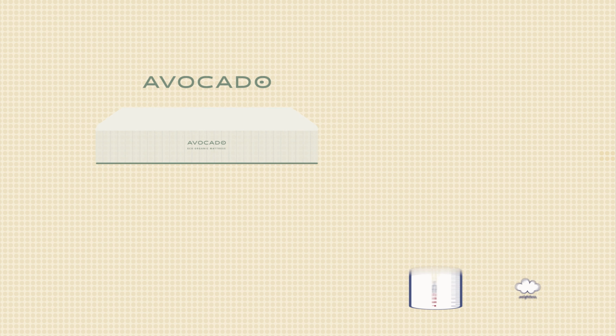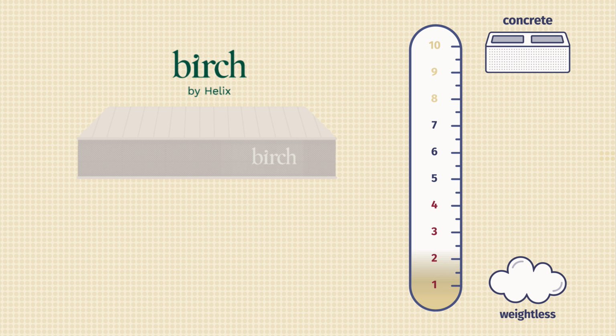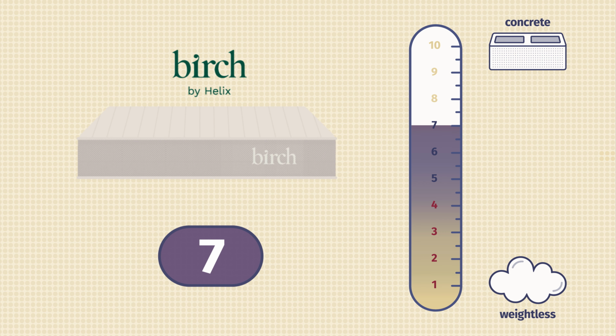After a long day working at Luke's Diner, you're gonna wanna go home to a mattress that has the exact firmness and feel that you're looking for. That's right, and looking at both these mattresses, starting with the Avocado Eco Organic, on a firmness scale of 1 to 10, we put it at about a 7.5 out of 10. Definitely firmer than average. The Birch, on the other hand, is just a touch softer than the Avocado. It comes in at 7 out of 10, just a half point higher than medium firm.